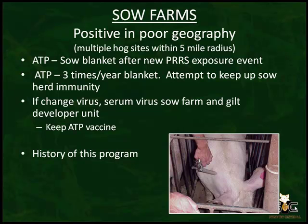Yeah, that's a good question. We have used ATP probably for the last 3 to 5 years almost exclusively. And now you can ask why. And I'm not sure we have a lot of good science on why.